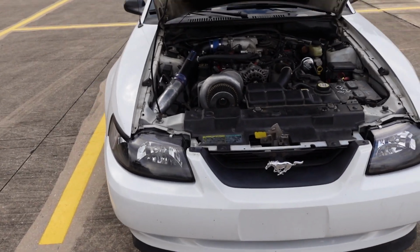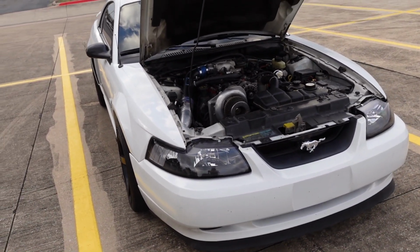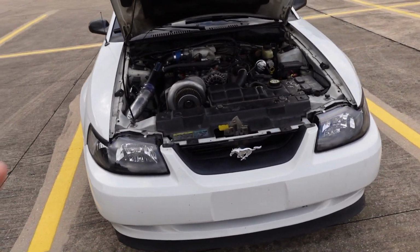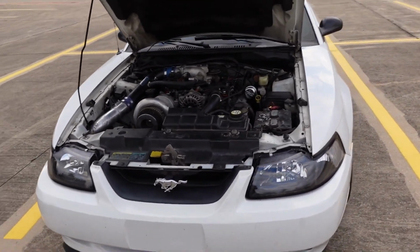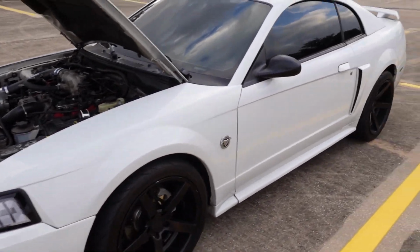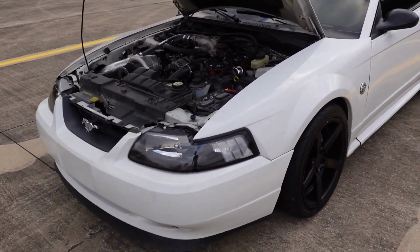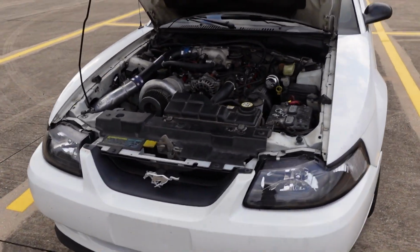You could add another 10, 20, 30 if you want, but 450, 450 in a car that weighs 3,200 pounds, it moves. It is a completely different animal, and it's not even comparable to what it was. The car 110% needs a tire now. It has really good low end grunt, really good top end.